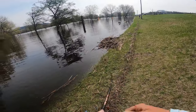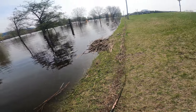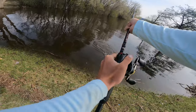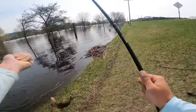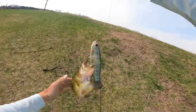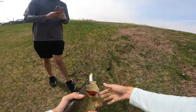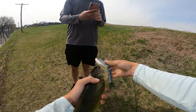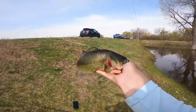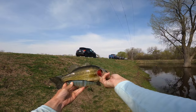Nope, cast number two. Yep, second cast in. Okay, largemouth on the massive glide. Yeah, on the big glide, not at all what I was expecting. This fish is literally the exact same size as his bait. That is unreal. That's crazy. I mean, look at this thing. Compared to the size of the fish, it is almost the exact same size.